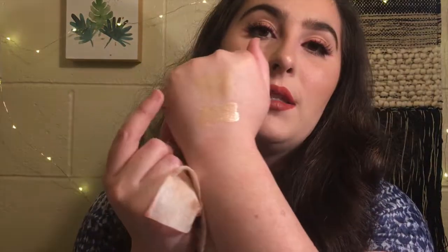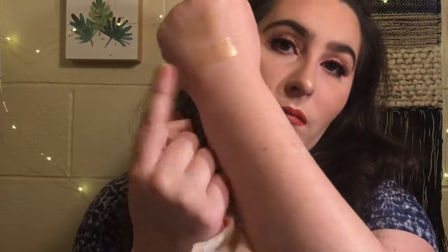So if you're looking for a cheaper alternative to the Watts Up from Benefit, and you really love this boom in your face, because I have this underneath a highlighter that I'm wearing right now, then these are the ones to go for, the luminizing drops. So stunning. The next product that I have for you guys is inexpensive, okay?